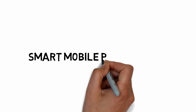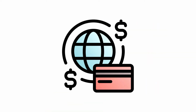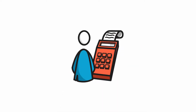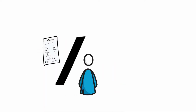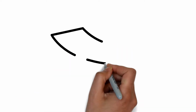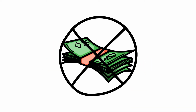Smart mobile POS solution. The global payment trends are evolving and people are adapting to digital methods of payments. According to statistics, the number of users for mobile POS will amount to 9.1 million by 2024. The average transaction value per user in the mobile POS segment will amount to $630 by the end of 2020. They are an emerging factor in encouraging us to move towards a cashless society.